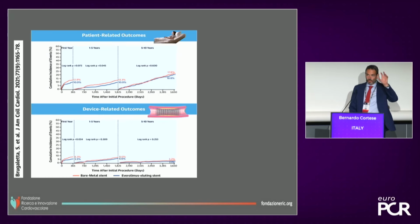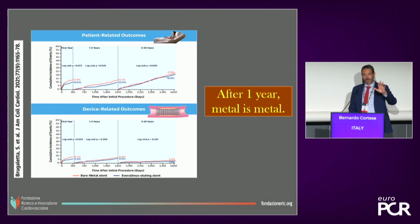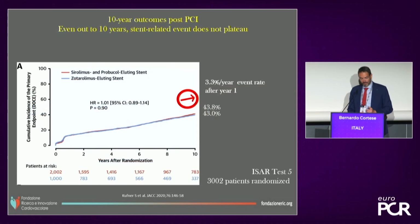First of all, this is one of my mantras. When we implant a drug-eluting stent, we implant metal, which is forever. Everybody of us knows this topic, but after 1 year, metal is metal. Remember this. After 1 year, the metal that you have implanted is metal. In fact, this study, and many others, show that the events in that vessel, in that lesion, are the same as in the case of a bare metal stent.